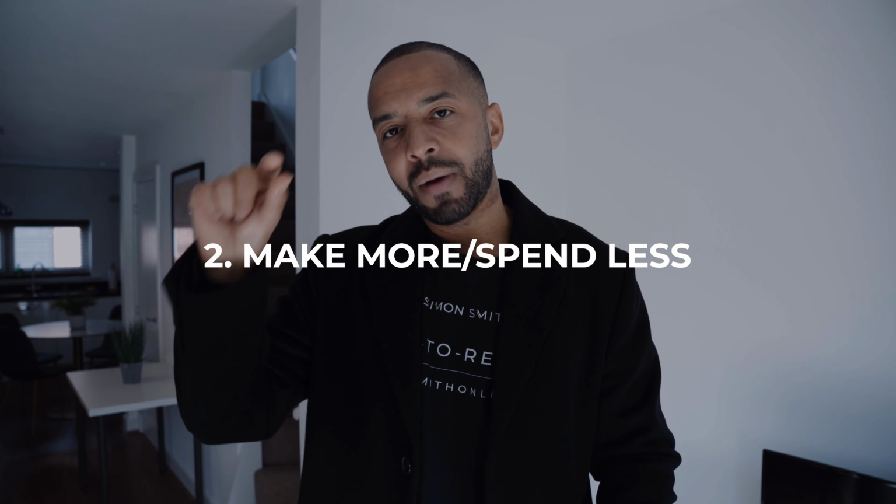The second thing you'll want to do is look at ways that you currently can make a bit more money or spend a little less. So hopefully you can save more than 100, more like 200 or 300. So if all you do is listen to my last little tip, which wasn't financial advice, but let's face it, how wrong can you go by saving 100 quid every month? Then you're gonna be in a good place.